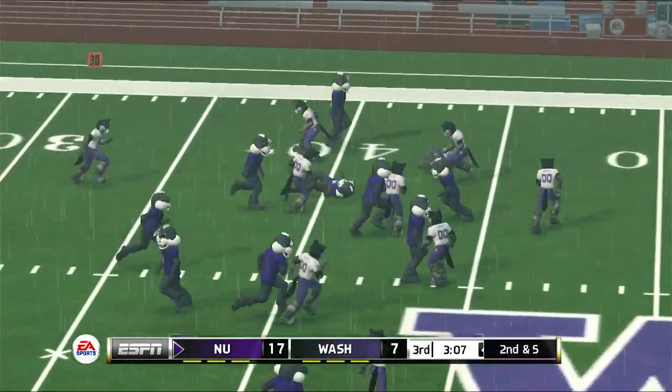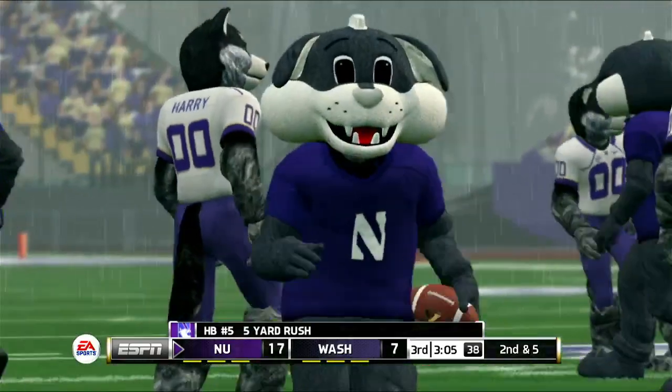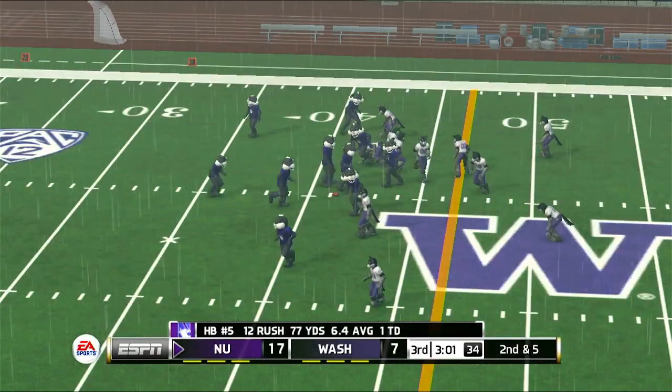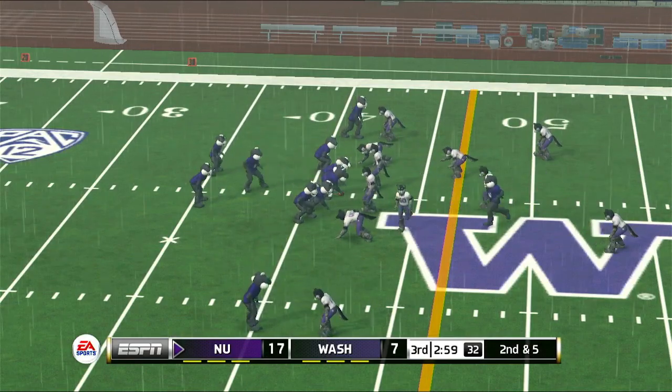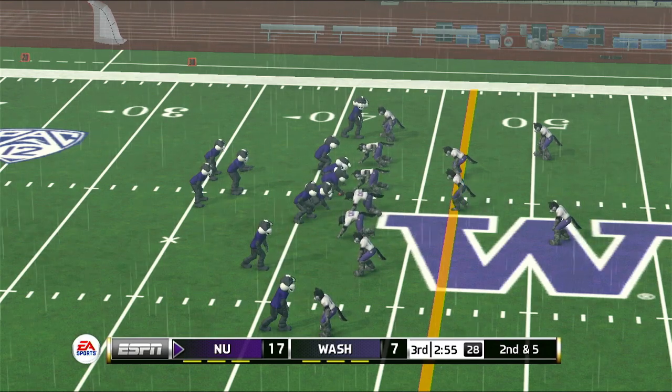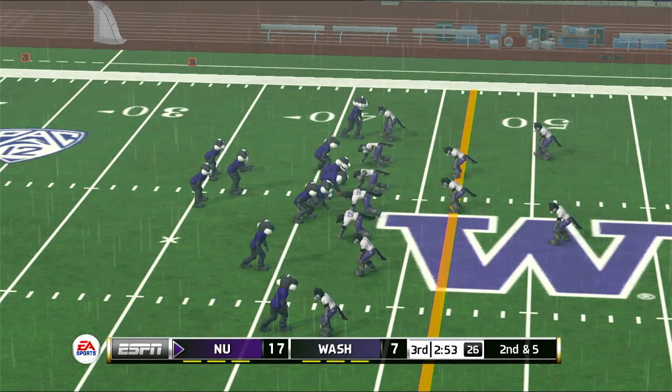He's into the open field. Called a gain of 5 yards. That brings him second and 5. Let's go. Check. Right, Oklahoma. Right.